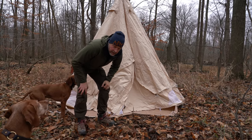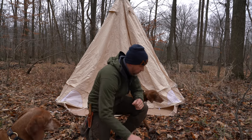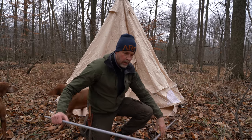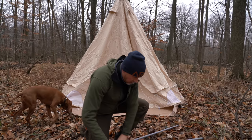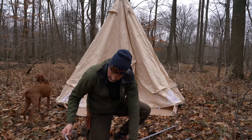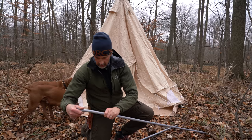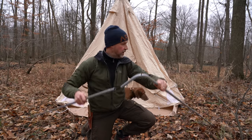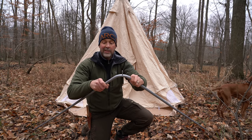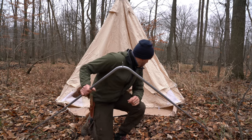Okay, so as you can see, it actually holds up just with the pole in the middle. This is the frame for the door. Should be another bracket here. So this one goes in like so. This is basically the A-frame for the front door. So really you just got the main pole and this, and then we just tie it out and you're pretty much set.